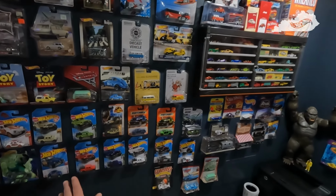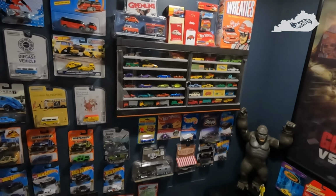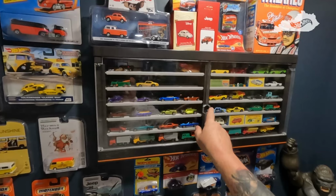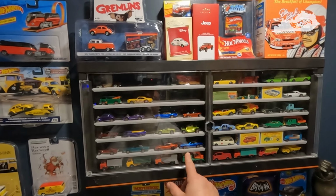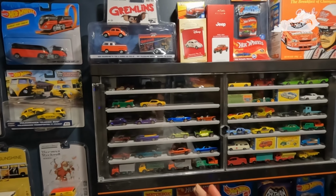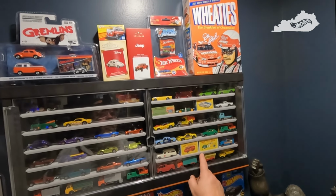We got a bunch of Jeep Gladiator stuff here. We're actually trying to collect the original Sweet 16, the original first 16 Hot Wheels that were released. We have 12 of them, so we need 4 more. We got a lot of old vintage Matchbox as well.